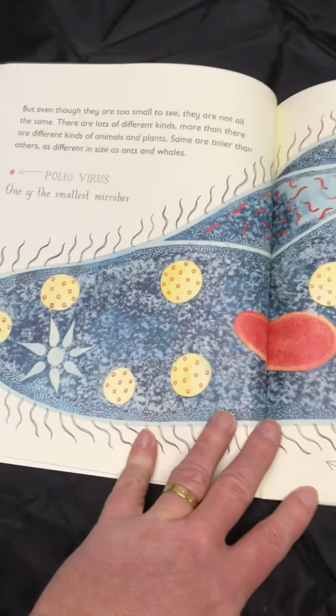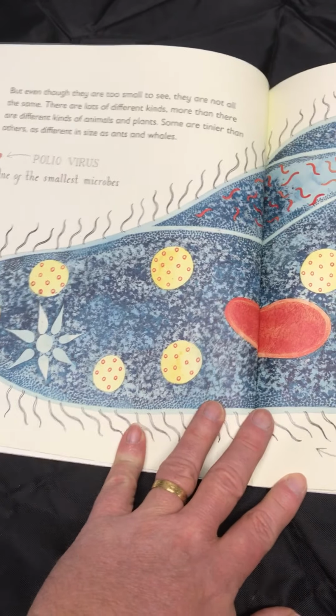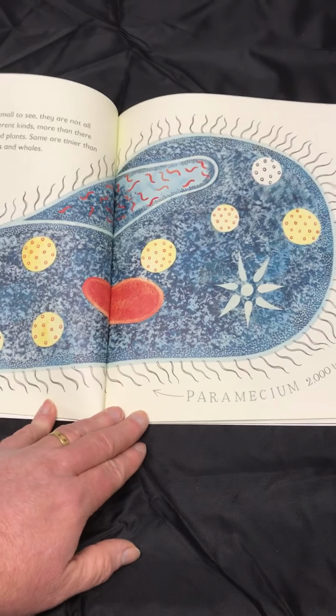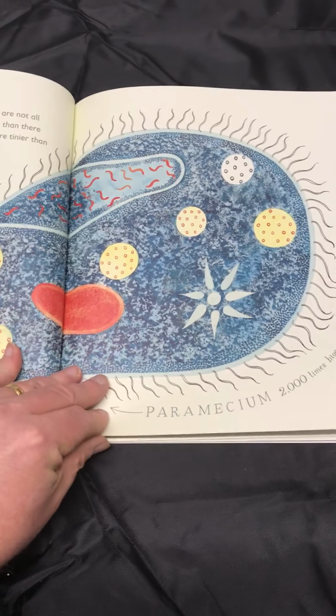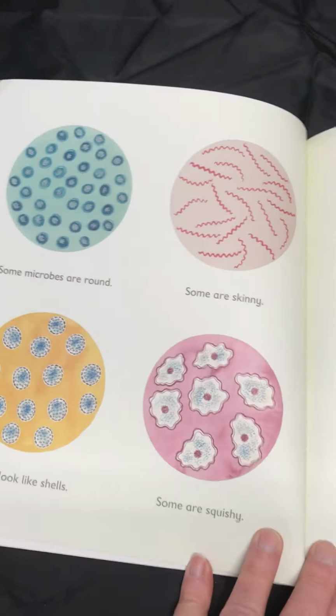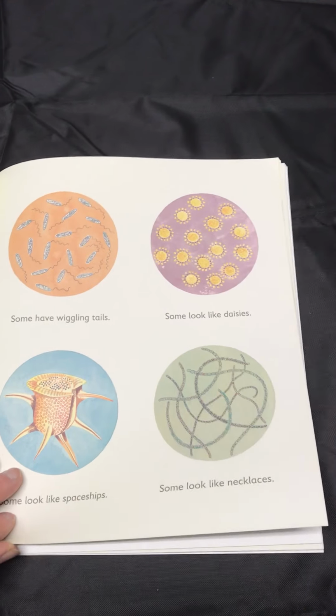But even though they are too small to see, they are not all the same. There are lots of different kinds, more than there are different kinds of animals and plants. Some are tinier than others, as different in size as ants and whales. There's a little polio virus, and this one represents the paramecium, 2,000 times bigger than the polio virus. Some microbes are round, some are skinny, some look like shells, some are squishy. Some have wiggling tails, some look like daisies, some look like spaceships, and some look like necklaces.